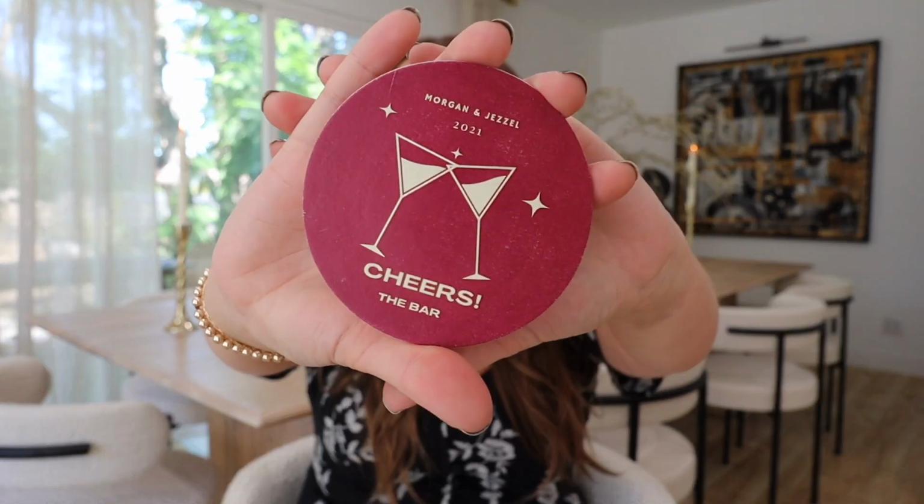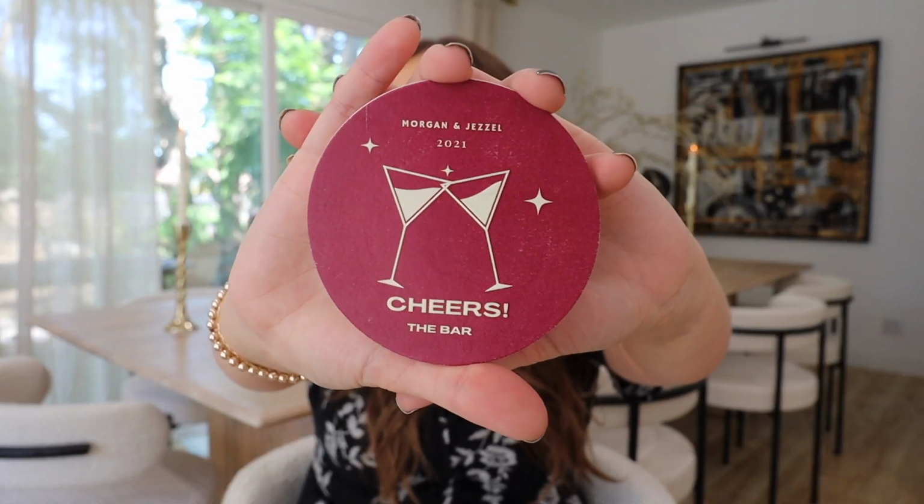We also have some custom bar coasters. So these are what ours look like, but Etsy has so many different options, so many designs to choose from. And just as a general rule of thumb, I feel like putting a personalized touch on anything throughout the evening does impress your guests, but also it's just so fulfilling as the host to feel like, I'm really making this a unique experience. Like, I'm really putting just my stamp on it, literally.